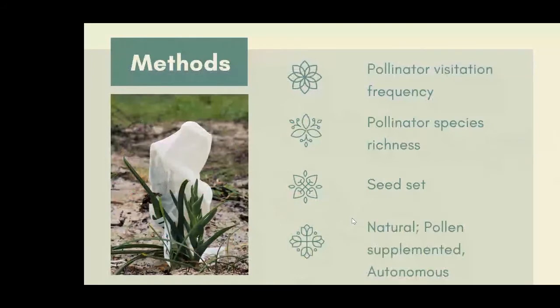So we chose 7 focal plant species that occurred in all 3 sites or were easy to introduce at the sites, and then we collected data between the 3 sites on pollinator visitation frequency, so number of visits per flower per hour, and then also pollinator species richness.